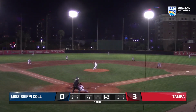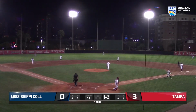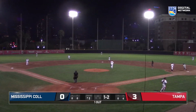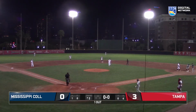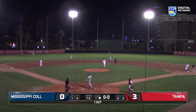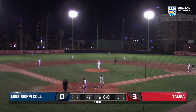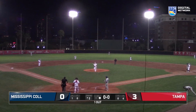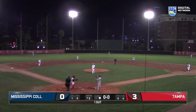Linder sets and goes again. 1-2. Off speed, gets between short and third for the base hit. Lee is on, and Cravassi to the plate. Third baseman, number 23, Cody Cravassi. C.J. Berry, the DH. Berry was lifted for pinch hitter with Caleb Reese.